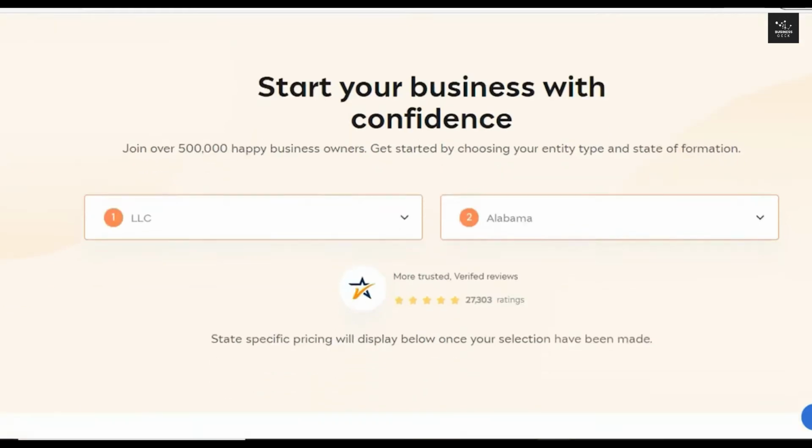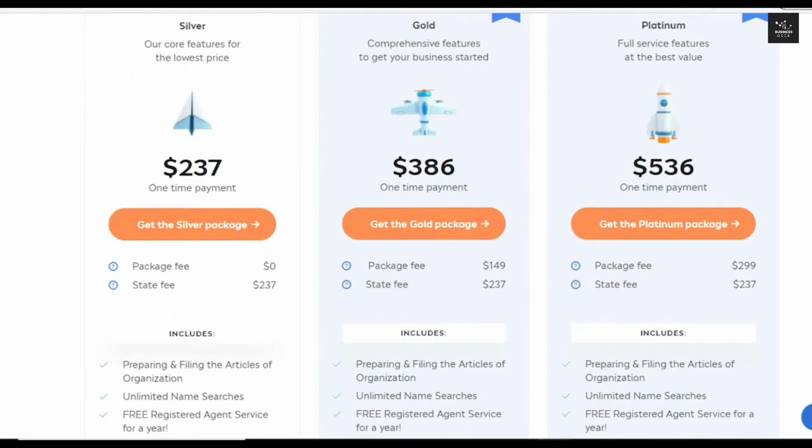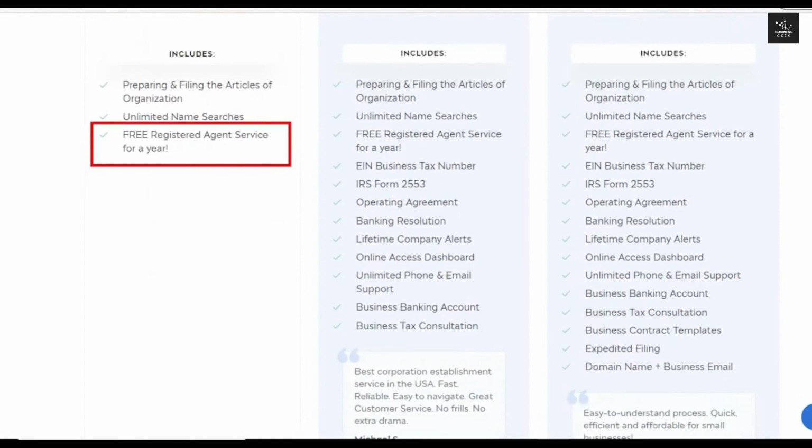IncFile is one of a kind as it offers a free package with services such as preparing and filing your Articles of Organization. Well, you still have to pay $237 for the state fees, which you would have to do anyway if you chose the DIY option. But looking at the bigger picture, all other companies will still charge their service fee on top of state filing fees. IncFile does not collect this fee. This plan already includes a free registered agent for your first year of subscription, and $119 annually moving forward if you decide to continue the service after the first year.